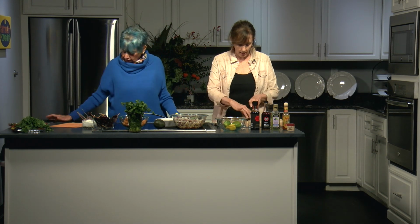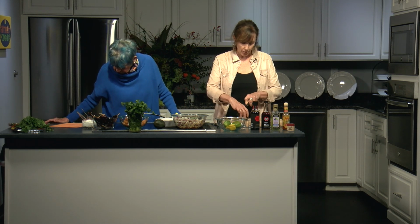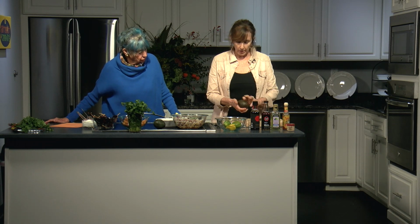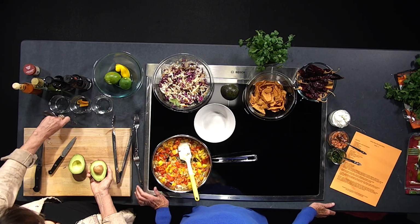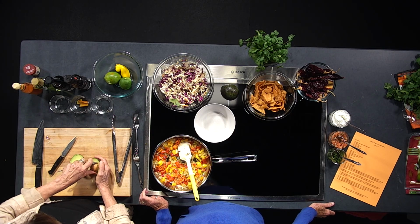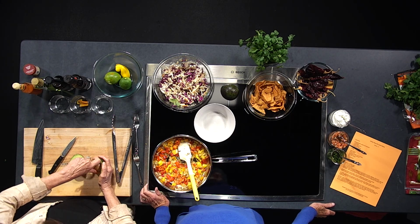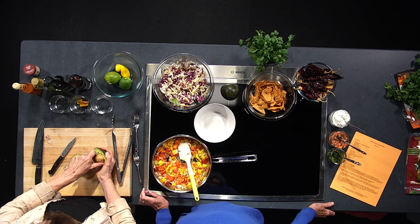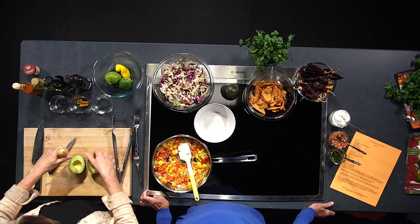So now we're going to cut our avocado. I just cut around, make sure it's ripe. And Gail squeezed them when she bought them. I just break it in half, right? Isn't that beautiful? That is a beautiful avocado. So then I take the pit out. Some people stab it with a knife, but I always figure I'm going to stab myself with a knife. I like no blood. It ruins the whole dinner party.